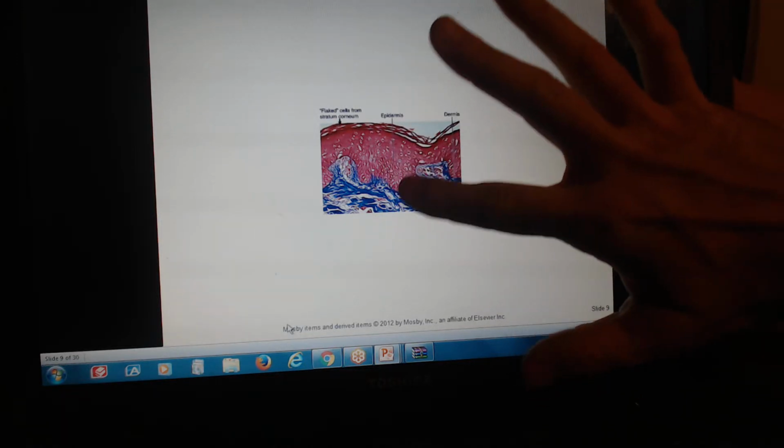So here we can see the dermis and the epidermis. The epidermis here in pink and then the dermis here in the blue. They can actually pull apart when somebody gets a blister. But again, rather than popping the blister, if the two are allowed to heal, they will heal back together.